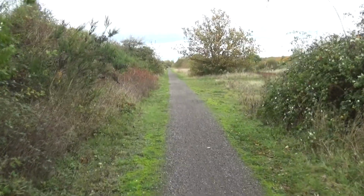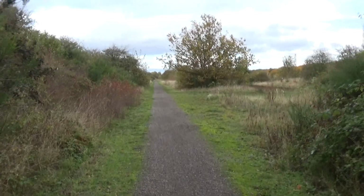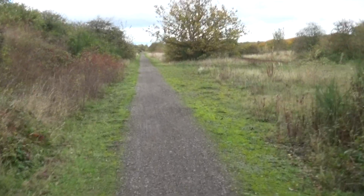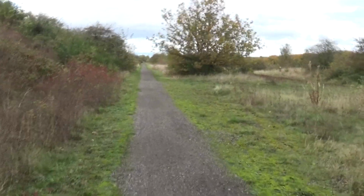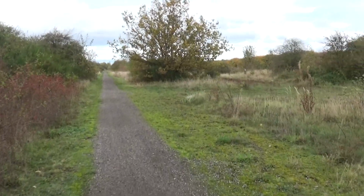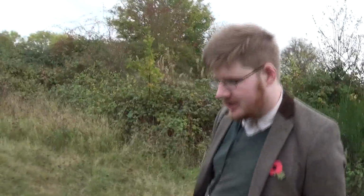You look at tracks like this and you're very tempted to get a bit of 7 1/4 inch gauge and do a Wallace and Gromit and lay a bit back down it. The Wells and Walsingham's well worth visiting. I've been on the Wells and Walsingham. That's a nice little railway on the track bed of the line down that way.